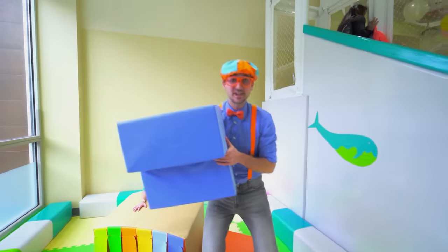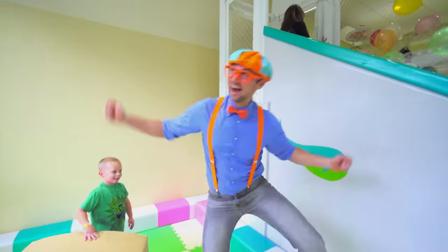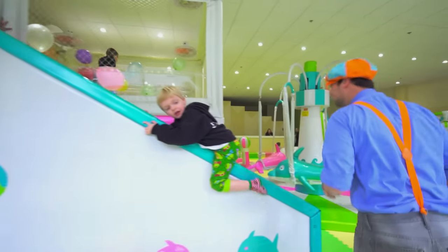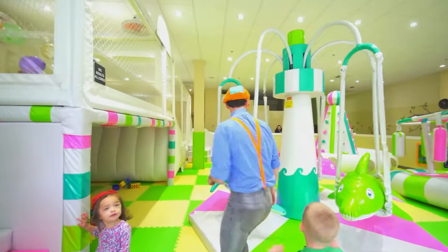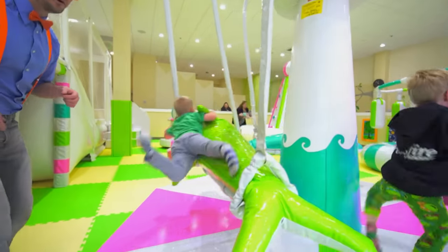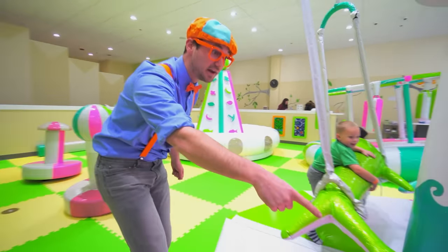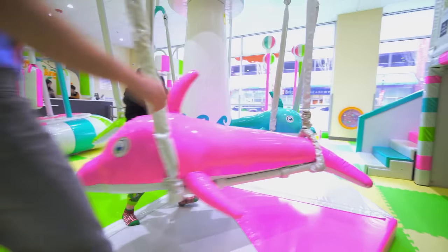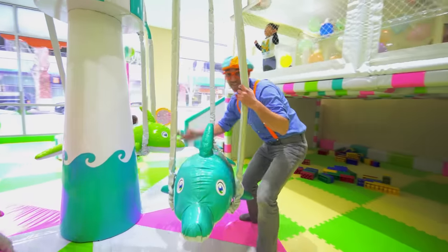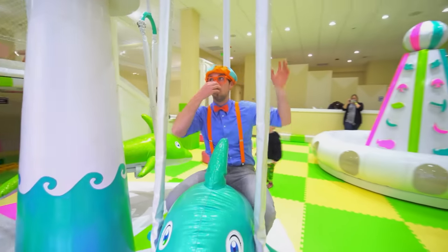And this pad is the color blue. Look, just like me. Dolphin and a blue dolphin. Here.